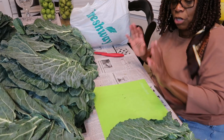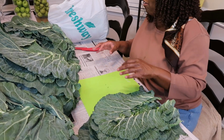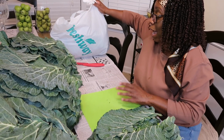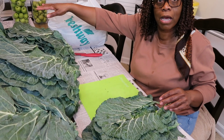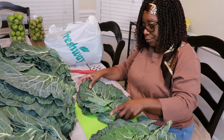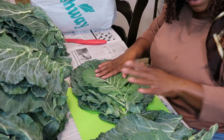But anyway, let me show you how I roll these collard greens up, because I'm going kind of fast, so y'all roll with me, okay? Because I got a lot of work. I got to cut all these up and finish taking the stem out of this bag, and I have another bag over there on the other side. No, you finished that bag. I finished that one, right? Okay, I have this bag, but let me show you how you roll them. Simple. This is the way I do mine. You're not gonna make things hard.